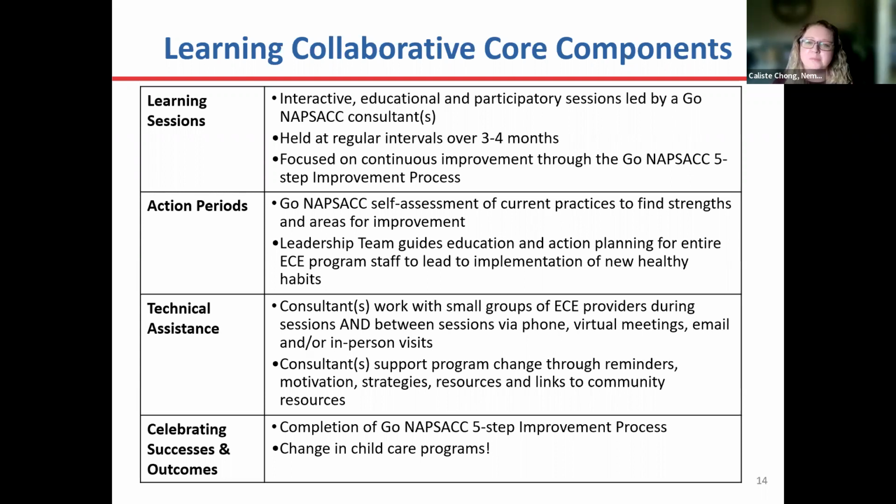The process starts with the completion of a Go NAPSACC self-assessment to get a clear understanding of the current practices, to help the providers find their strengths and perhaps some areas for improvement that they might work on. During the action periods, the leadership teams provide education to their broader staff at their program, and they brainstorm together ideas for areas of improvement to work on together.